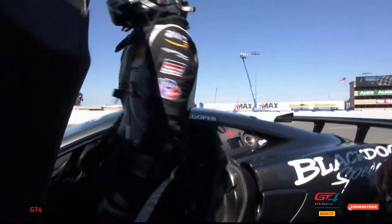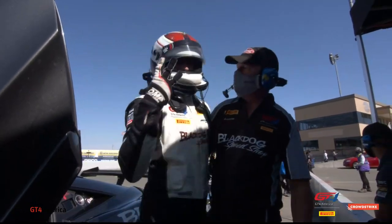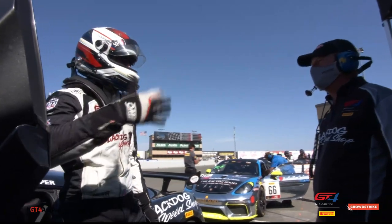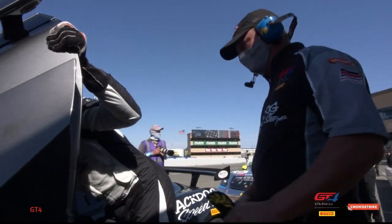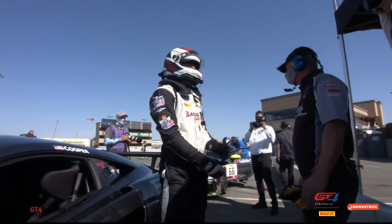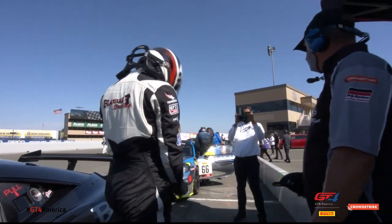But Michael Cooper getting out of that car, fist bump, and look at that. Yeah, three, he says. It was three. It was indeed. And I think that's the five in a row. He's doing good math inside the car. That's impressive. He knows what he's up to. He knows the math. He typically gets out and tells you the points gap. Yeah, exactly. He's thinking about that on the cool down lap, if not before.